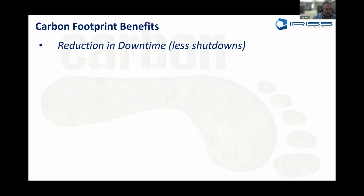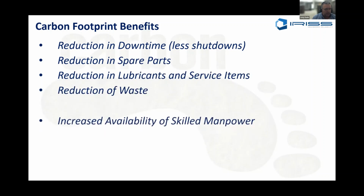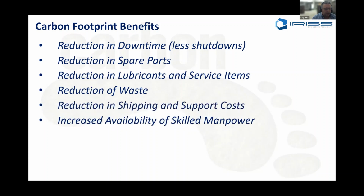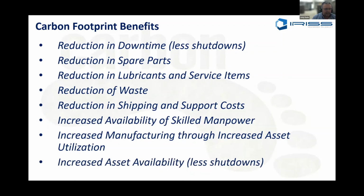So you do have reduced downtime, reduction in spare parts, reduction in lubricants and service items, the reduction of waste, the increased availability of skilled manpower, the reduction in shipping and support costs, the increased manufacturing through increased asset utilization, and increased asset availability, less shutdowns. So everyone is looking at how to reduce their carbon footprint, and this is an easy win. Not doing unnecessary shutdowns, not shipping parts, storing parts, not throwing old parts away. Reducing oil is a huge benefit for all of us for the carbon footprint.